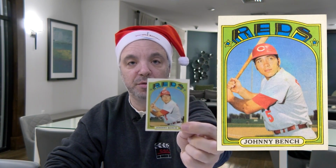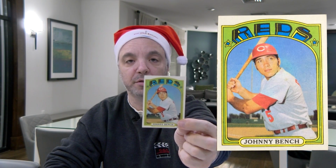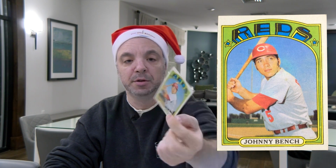Another top 10 wanted, crossed off: 1972 Johnny Bench. A well-centered example of this card, with nothing frayed on the bottom edges or corners like my previous one was. So for 1972, we're down to just one card, Hal McRae in action. I've got to get one that's centered. A lot of them I see out there are bad centering examples.